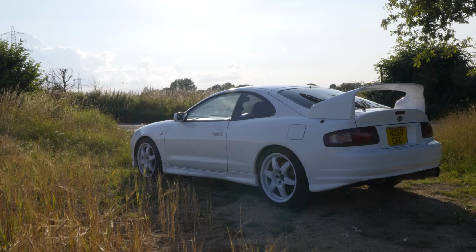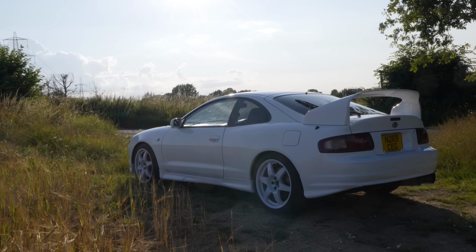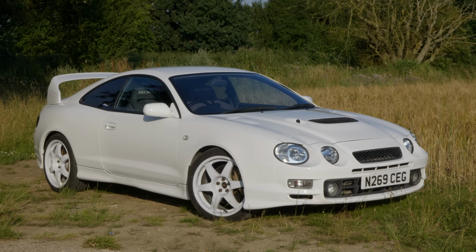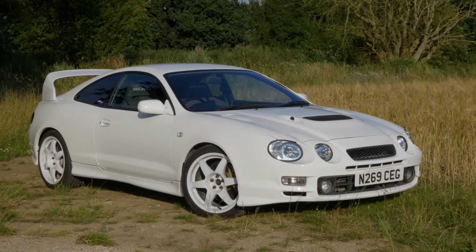Another Japanese hero car, which hasn't been seen for a little while, is my Toyota Celica. I bought that car also a couple of years ago, but it was just not in the condition that I had hoped. It went off to get some work done by a sort of amateur restorer, and he did quite a few different bits. It then came back. I wanted to get it cosmetically sorted, so I had the whole thing fully sprayed.